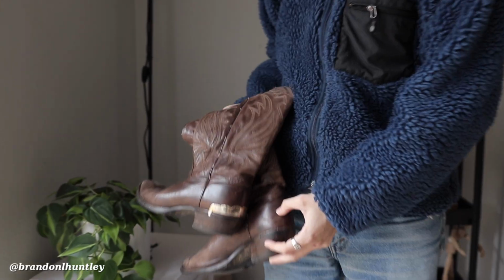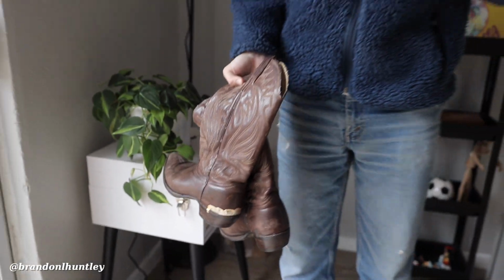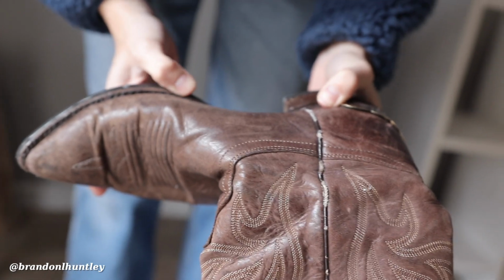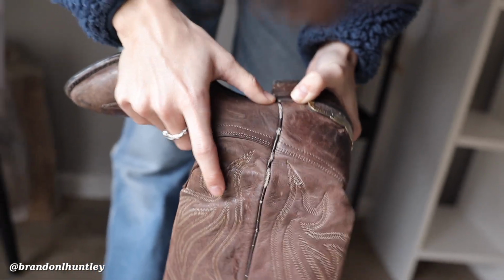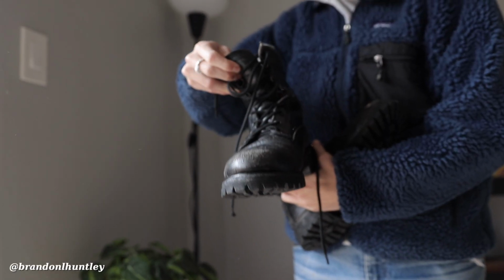Alright, you get over there with your boots. Those are your favorite ones? Weren't we out drinking or something and the back heel, the metal bit popped off? So it might actually be splitting. Oof. You got these. What are those ones? The Vibram on the bottom. Vibram sole, what brand? I don't know.